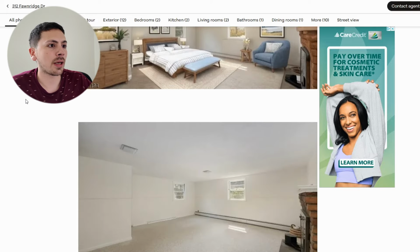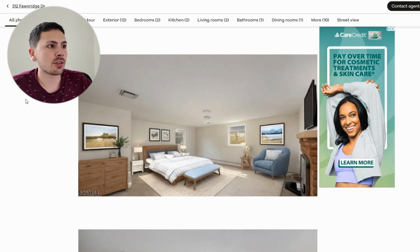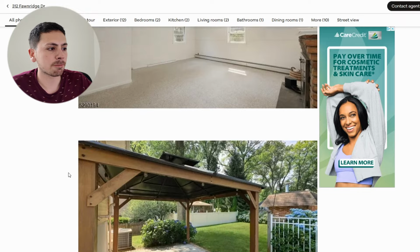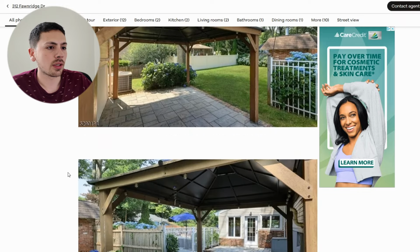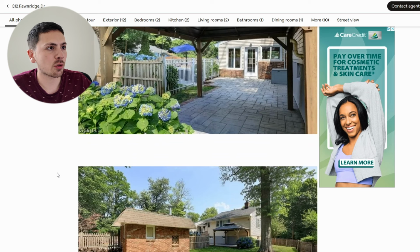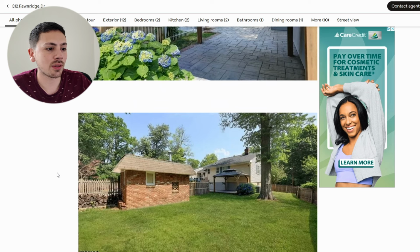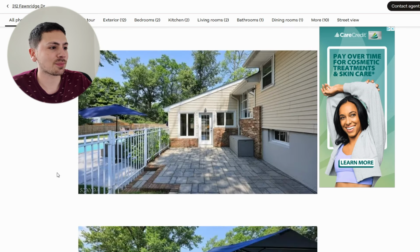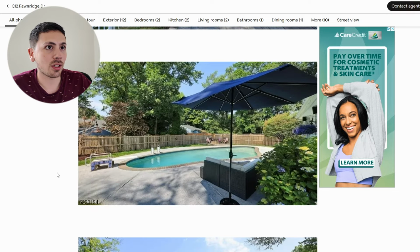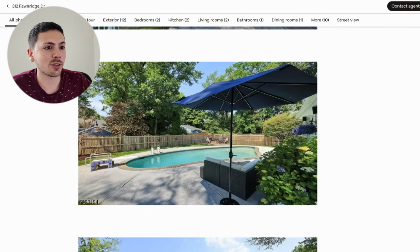Huge master bedroom. Well, this actually probably is the ground level at this point with the baseboard heating, the fireplace as well. Nice backyard. I feel whoever bought this property was definitely buying it for the backyard, because it's not something very common that you find in these areas. Going down a few more photos. Huge, nice pool. I love this part of the house, and whoever buys this probably gonna love it too.